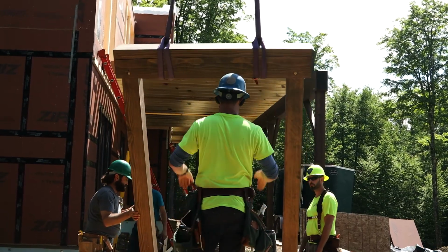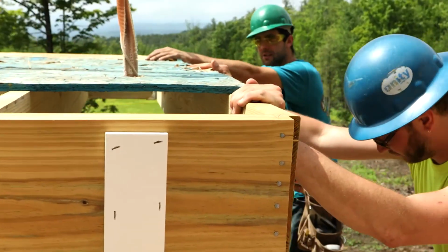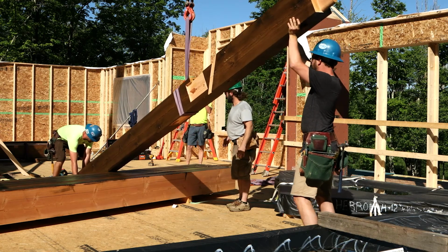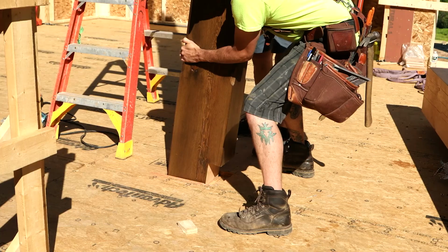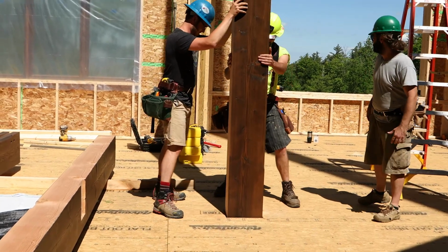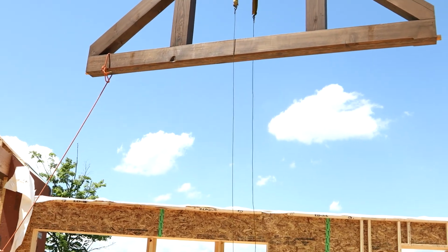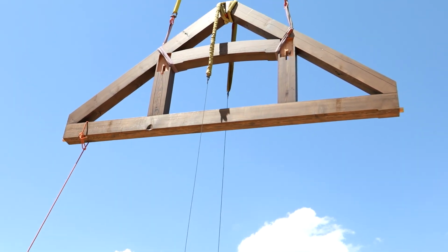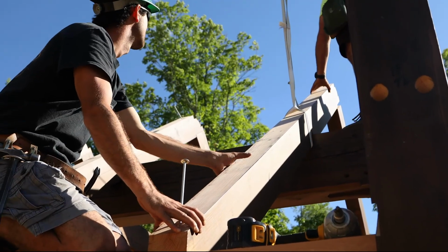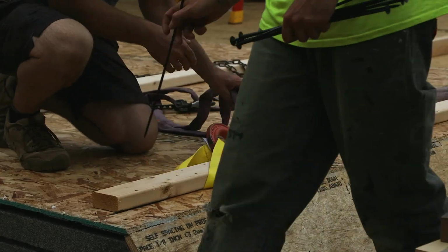Started the exterior deck and the screen porch the second day. And then got the main timber frame up. Put up a couple of gables. The ridge. That was all the third day. Then the next day we went for the great room roof. Get a little bit of different rigging.